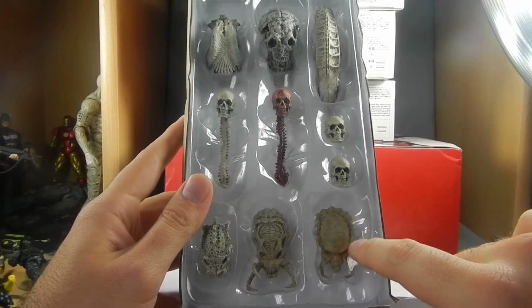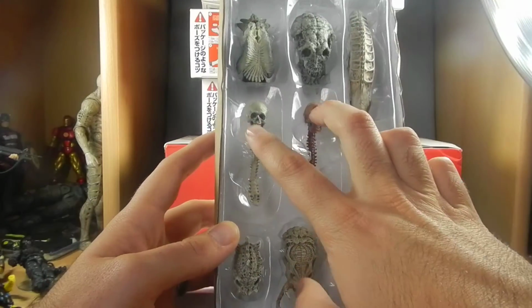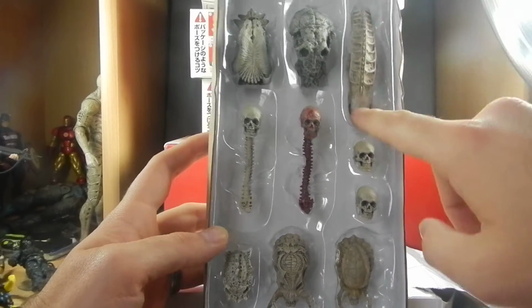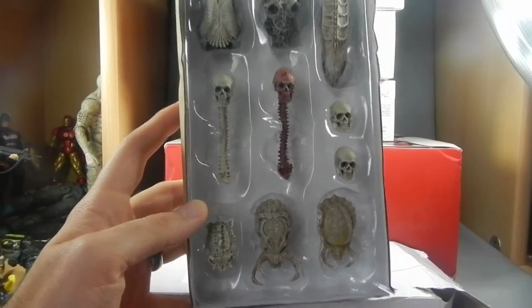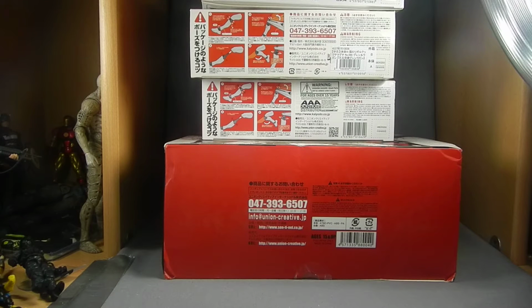But we've got both Predator skulls down here. Whatever this skull is, a couple human skulls with spines, 1 bloody, 1 not, 2 regular skulls without spines, the alien skull, the big horned skull, and I don't even know what this is, but very, very cool stuff from NECA. And those are still available, I think, at both the NECA store on eBay and their Amazon store, and they're about $18 a piece.